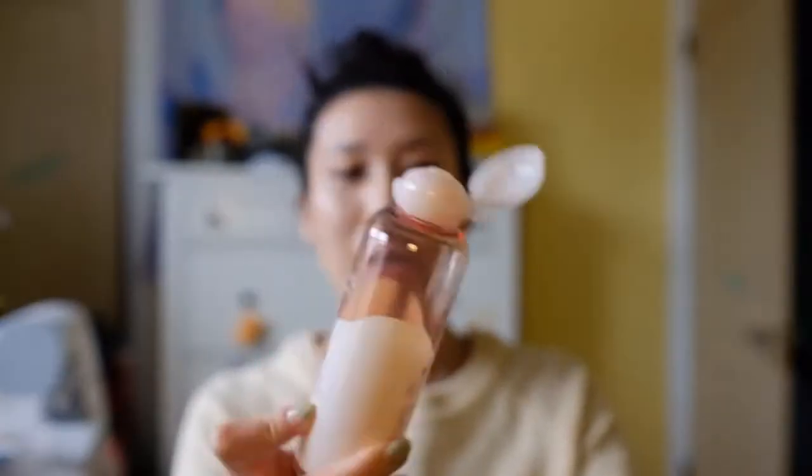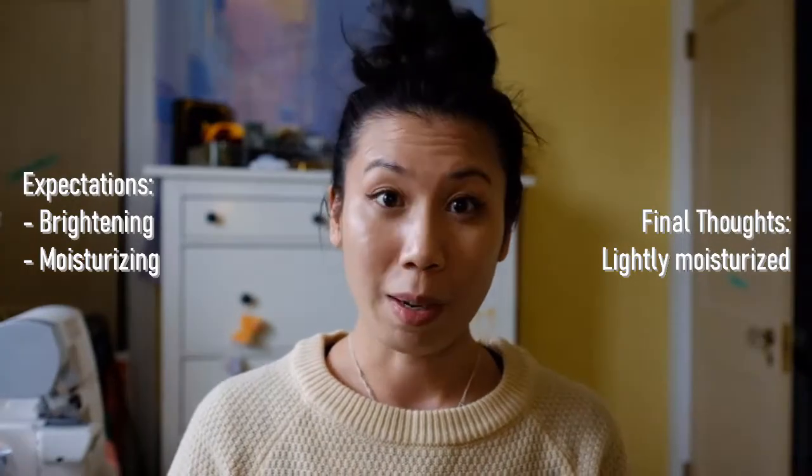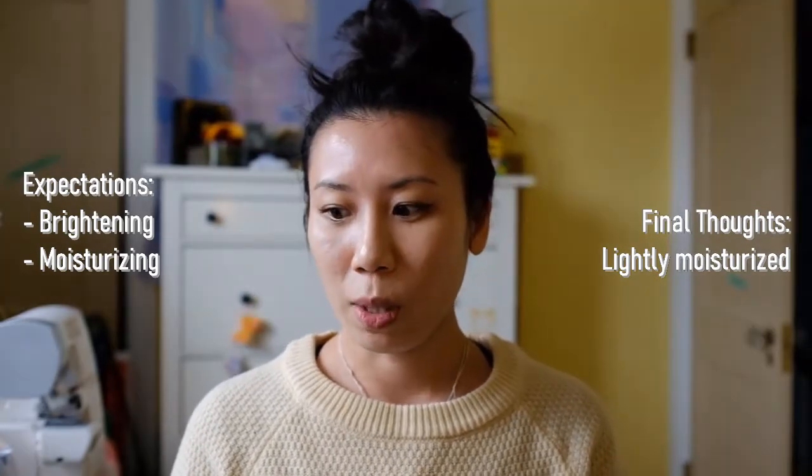I think I used this with cotton pads because it was super liquidy. It's fine to use skin to skin as well. Did it brighten my skin? Did it moisturize? I don't know about brighten, but it moisturized my skin, and that's what the line was for.